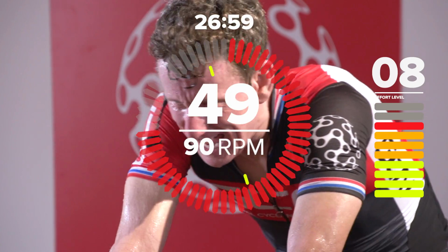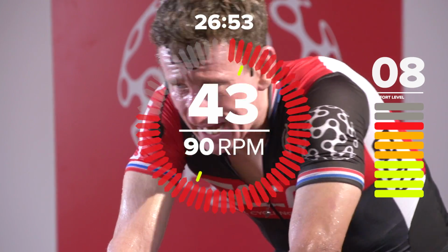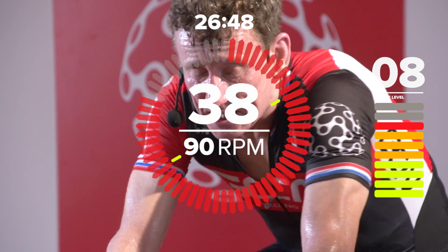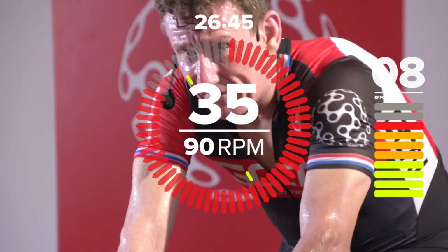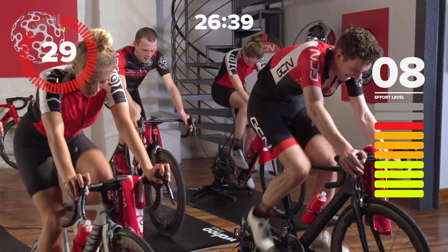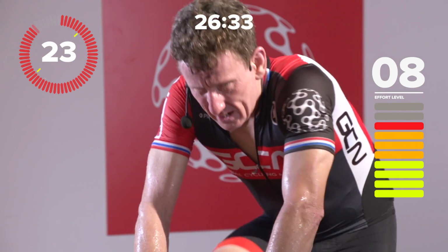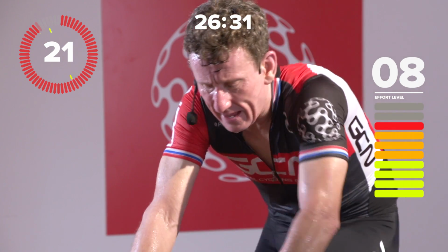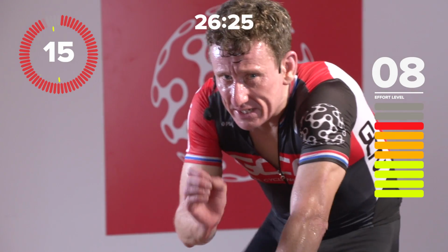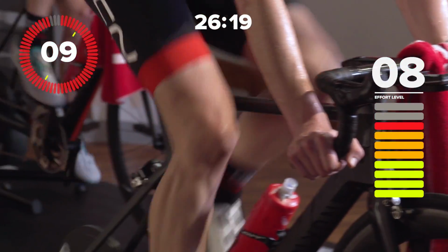Again, a little explanation about FTP. It's the amount of power you can reasonably sustain for 1 hour. So it should be pretty uncomfortable, but sustainable. And we do have videos on GCN of how to calculate your functional threshold power and also your functional heart rate zones as well. Search them up on GCN, it's all there for you. That will deconstruct this. But FTP, yeah, functional threshold power, the power you can sustain for 1 hour, which sits on the perceived scale between 7 and 8.